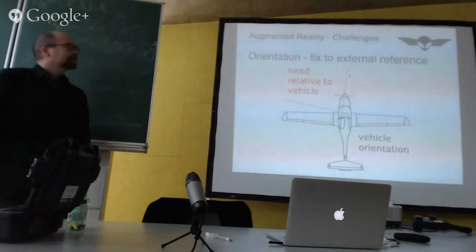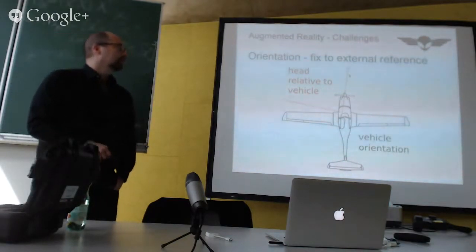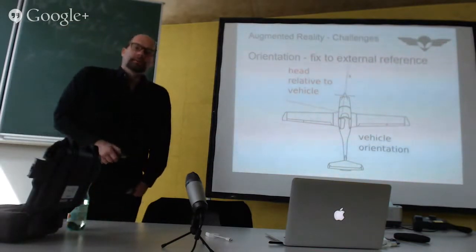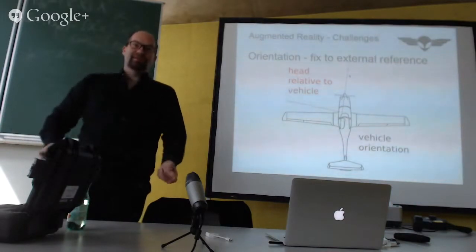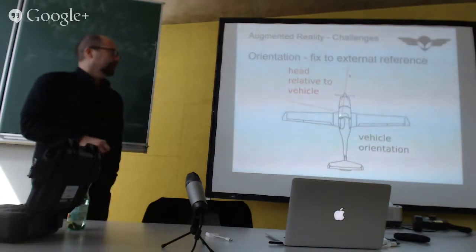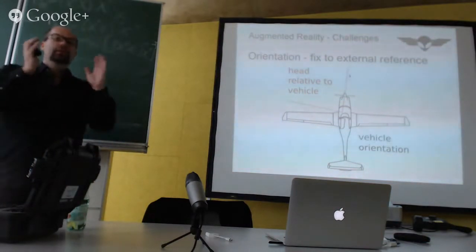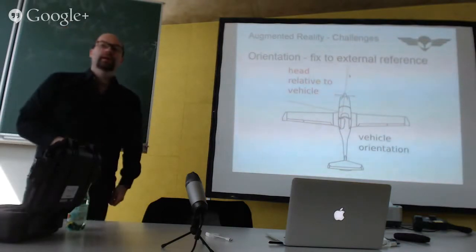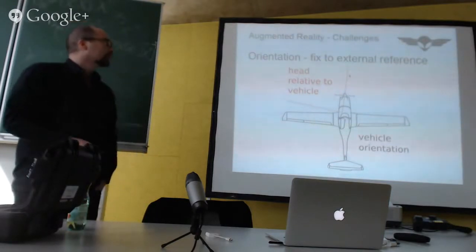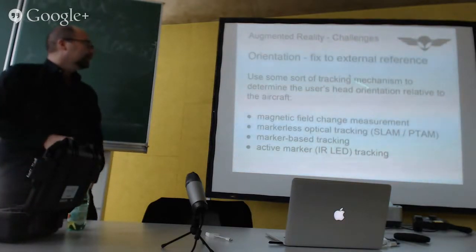So one of the solutions is that you want to basically split this problem into two. One is that you assume that you know your vehicle's orientation, because there are these instruments inside which tell you where your aircraft is looking at. So that's a good starting point. The other part of the problem is that, because you're not always looking forward, you want to be able to tell which way your head is turned in relation to the aircraft itself, and then you add these two together and you should be all set. That's kind of the theory.